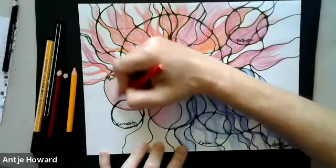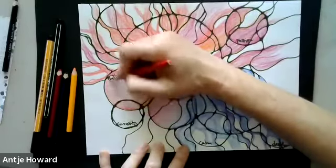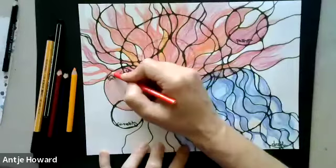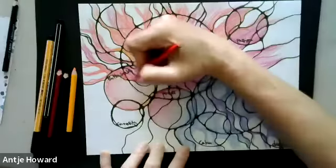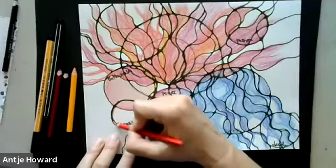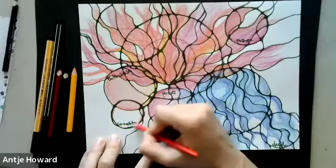If you use green, for example, green is the wood color. Yellow is the earth color, and the metal color is actually white. So I always like to leave some white spaces as they help to structure.